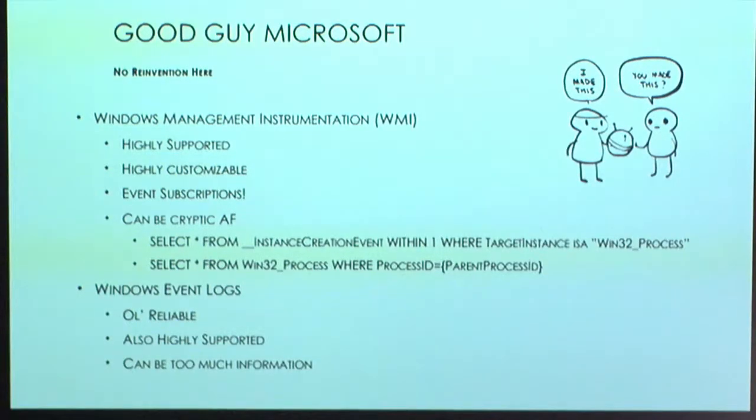And then the other way is Windows event logs. Windows event logs are old, reliable. They've been around forever, and Windows just keeps putting more and more features into them. In a lot of ways, for the advanced stuff that we want to do, we really needed to get into the Windows event logs.